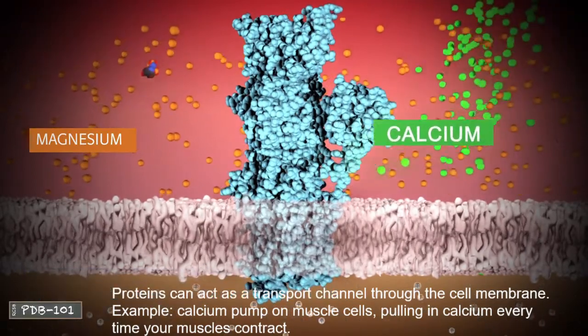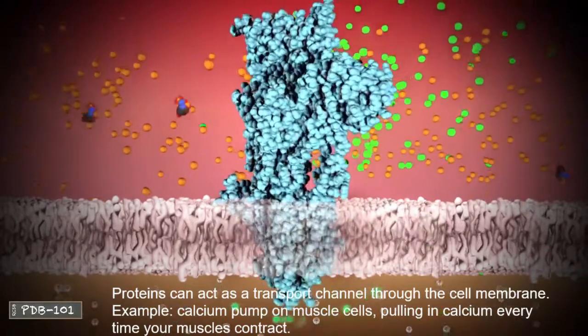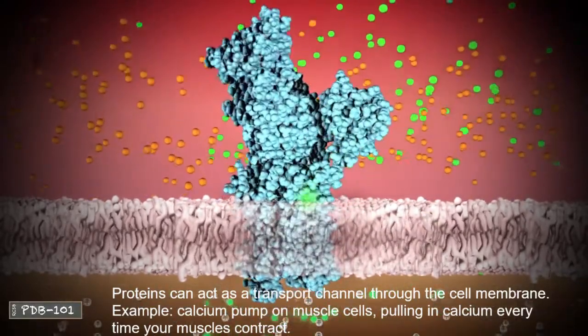The calcium pump is aided by magnesium and powered by ATP to move calcium ions back to the sarcoplasmic reticulum after each muscle contraction.